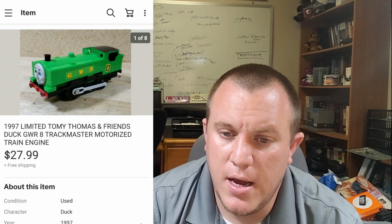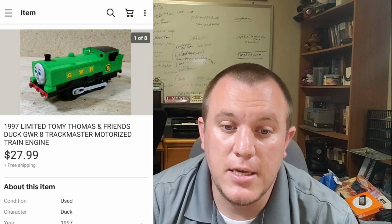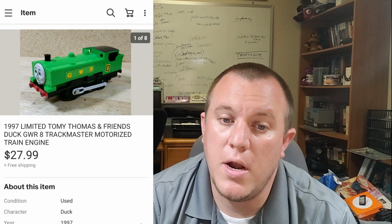Here's a Thomas the Train. His name's Duck, I guess. He's a motorized one. He sold for 28 shipped. When I got that lullaby thing from the beginning, you guys may have seen that on the screen, the first one, that same buy, this guy came with it as well. He was in that same deal, and he sold for 28 shipped. He goes first class shipping.